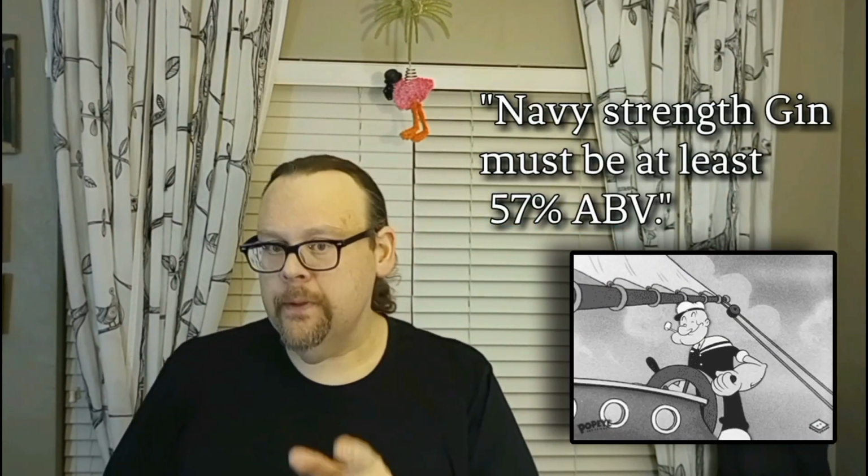So my old frenemy Gin Lane 1751 has put out another edition. Already we've reviewed their flagship, their Old Tom. We reviewed their Royal Strength Gin that comes in at a mere 47%, nothing close to the actual Navy strength. That, of course, comes in at 57%. And we also tasted and reviewed their pink style of gin.